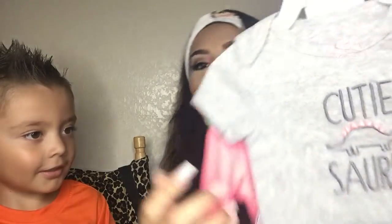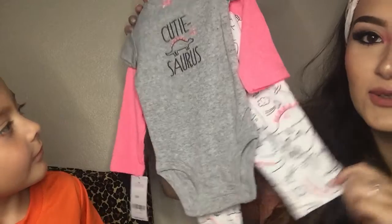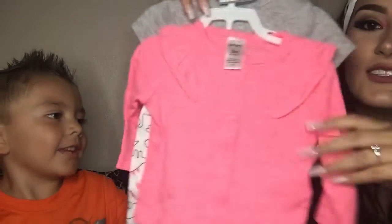Now we have a little outfit. Look at what it has on it. It has dinosaurs. It says Cutesaurus and it has little dinosaur pants to go with it. The shirt says Big Brother. It says Cutesaurus. Look at all the dinosaurs. Wow, why does it say Cutesaurus? You like it?